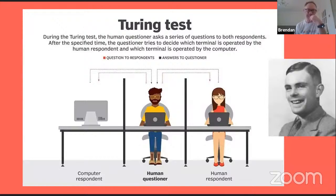So, let me take this back another way. Imagine you were chatting online with somebody and you can only see their text. You can't see their face, so you can't see their expression. You can't hear their voice. You're just chatting with them. But you start to think, is that really a person that's chatting to me, or is it a robot that's chatting to me? How would you try and figure that out? Like what would you ask them to try and figure that out?